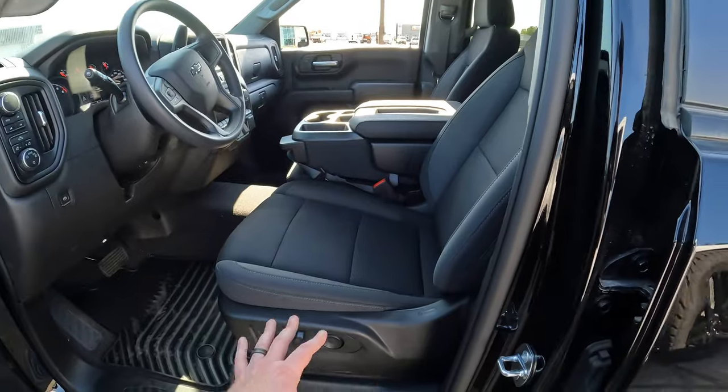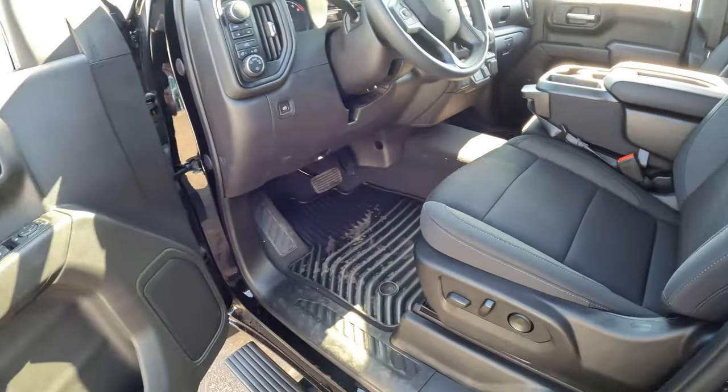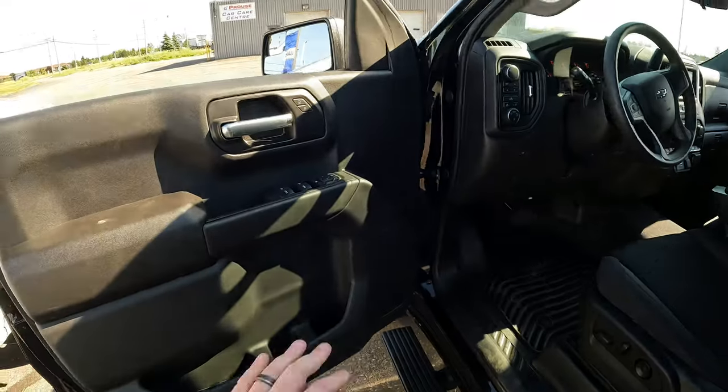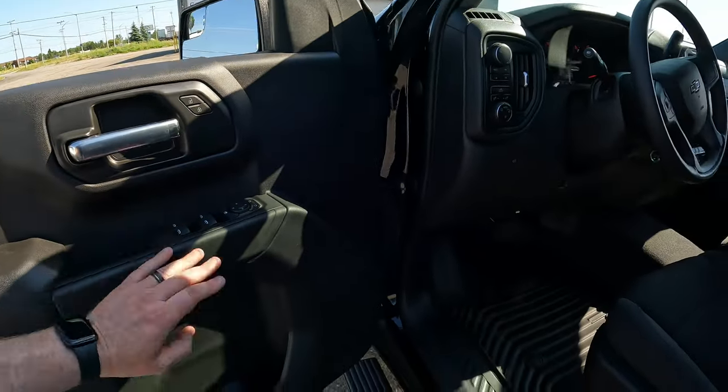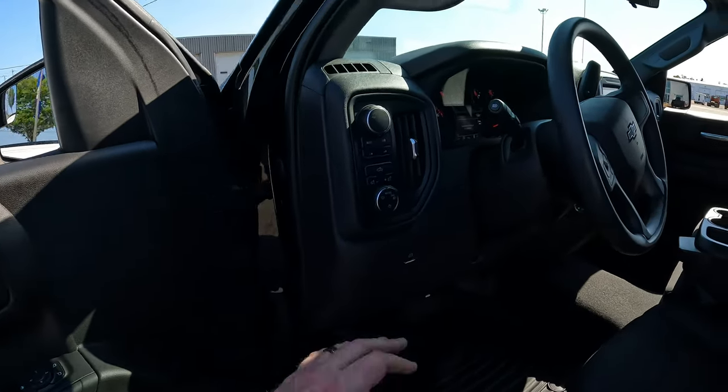In fact, you can actually get this with no power seats, but you'll see this one, we did option for the power seats. I think it's a pretty necessary thing if you ask me. Of course, your regular door controls here. There is no Bose stereo system available, no memory seats available on this one.